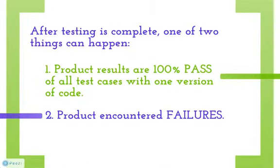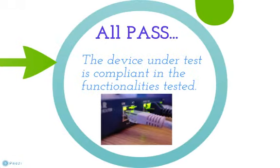At this point, one of two things can happen. 1. Your product underwent testing and all test cases passed with a single version of code. Or 2. Your product underwent testing and issues or failures were uncovered during the testing process. If your device falls into the first scenario where all the test cases pass, your device would then meet USGv6 requirements for those functionalities tested.